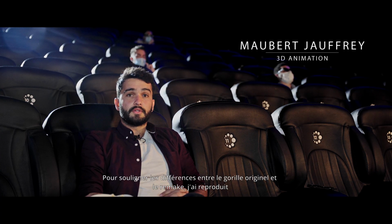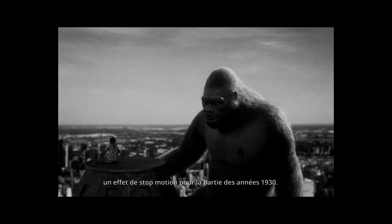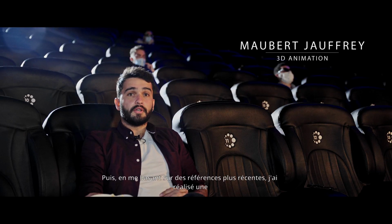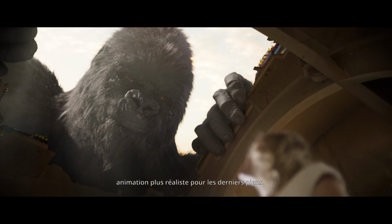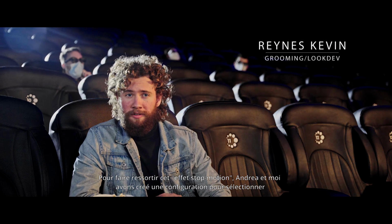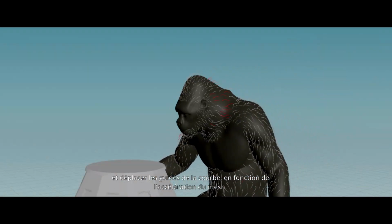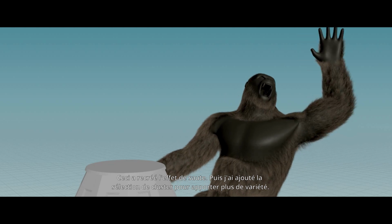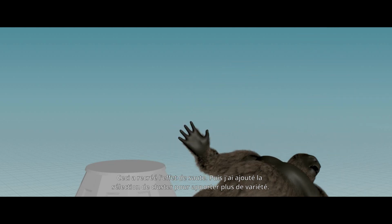To highlight the differences between the original and the remade gorilla, I reproduced a stop-motion effect for the 1930s part. Then, based on modern references, I made a more realistic animation for the final shots. To bring out the stop-motion effect, Andréa and I created a setup to select and move base curve guides based on the mesh acceleration. This recreated the flicking effect. Then I added a cluster selection to bring more randomness.